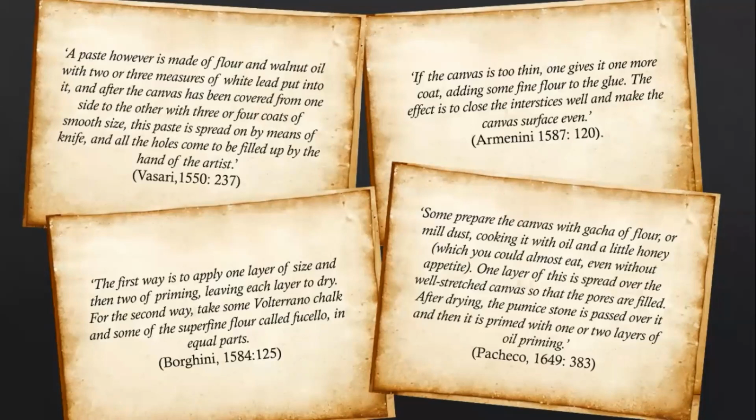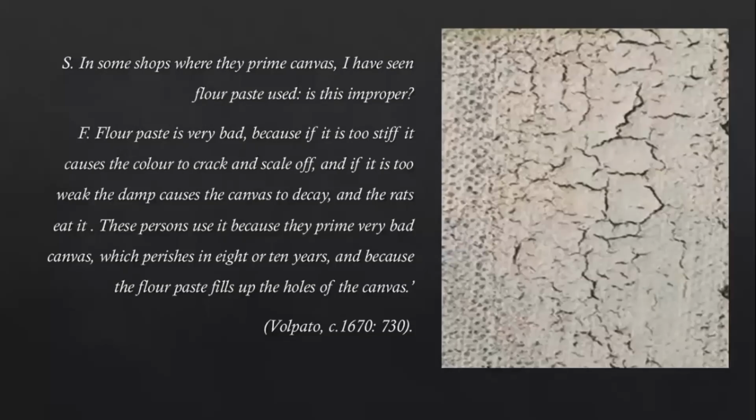Its thickening and emulsifying properties allow it to be used in combination with other binders such as glue or oil, as well as with lead white, chalk, and pipe clay to produce semi-absorbent or absorbent layers capable of giving the canvas a smooth finish. Nevertheless, some authors, like Pacheco and Volpato, for example, warn of the disadvantage of this sort of grounds, as they are prone to decay quickly in damp conditions or crack heavily within a few years, causing the painting to flake off.